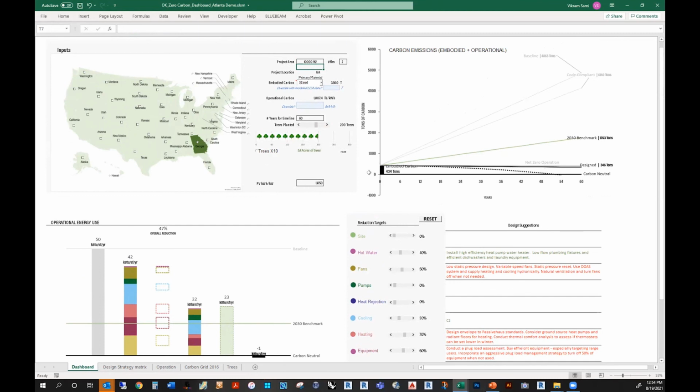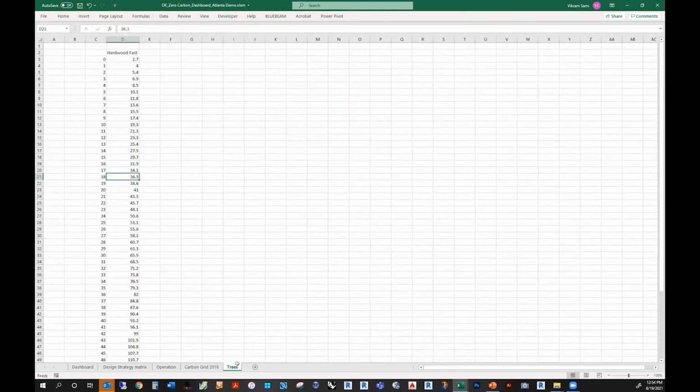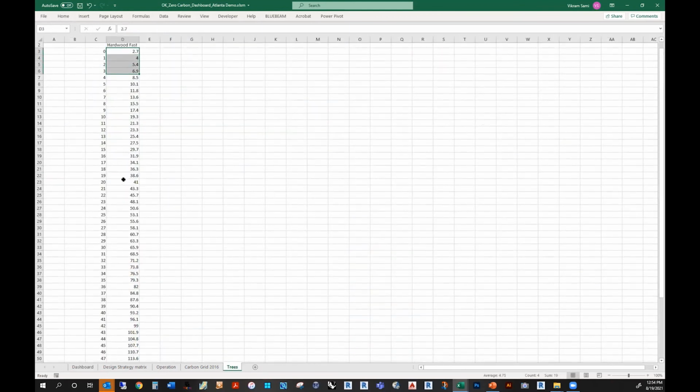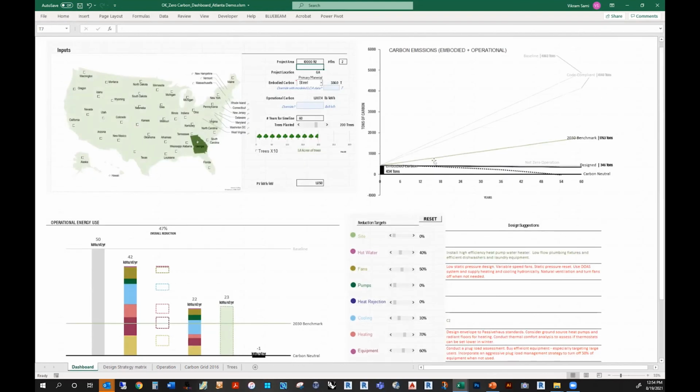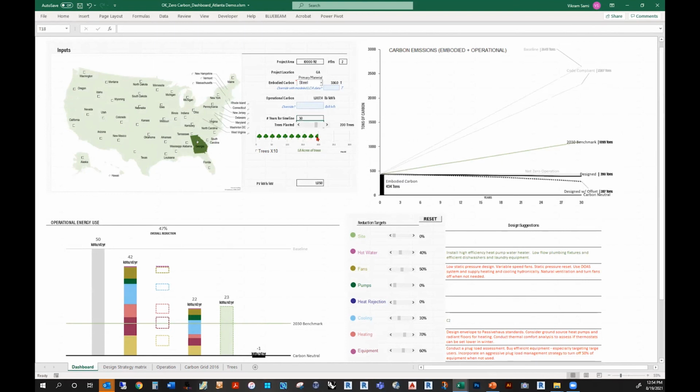embodied carbon footprint. That's based off of a study we found from EPA looking at, by year, the carbon sequestered in a tree. Obviously, as a tree gets older, it sequesters more carbon. Again, this was a very quick and dirty way to look at this.